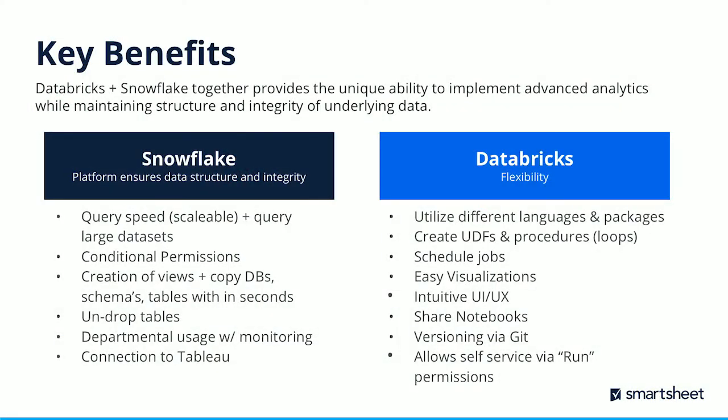Snowflake and Databricks together provide us the ability to do advanced analytics while maintaining the structure and integrity of our data. So far, I want to highlight some of the key benefits that we at Smartsheet have experienced by being able to utilize these two platforms. So when we look at Snowflake, Snowflake's platform ensures data security and integrity. When we think about query speed and being able to query large data sets, that's obviously a huge plus for us on the business intelligence team.